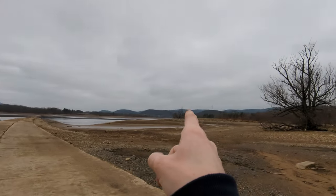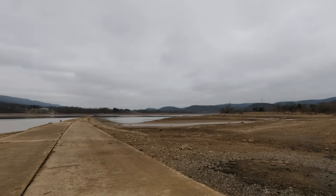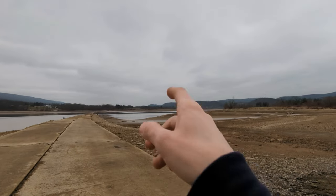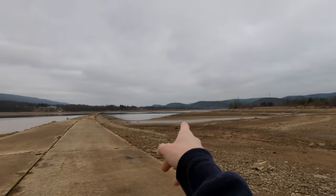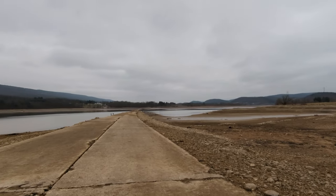I originally parked over there and tried to come down, but I didn't get too far because, right in here is about as far as I got because it was so muddy. I was like, yep, I'm not going to do it. I'll just come over to where I was over here.